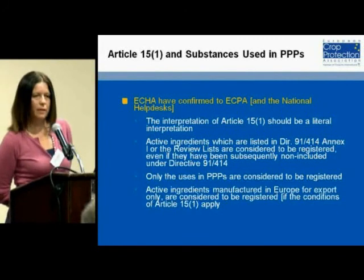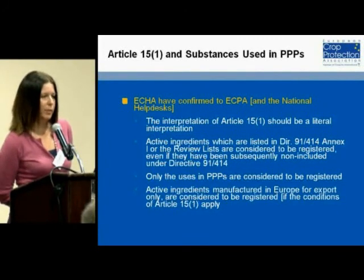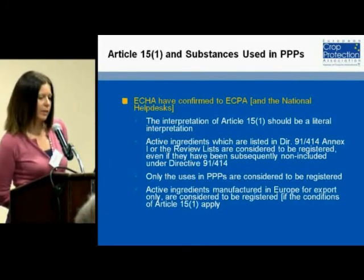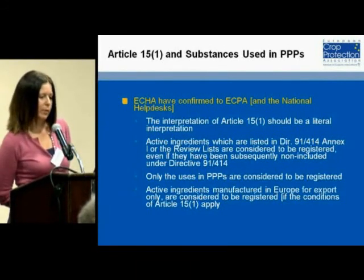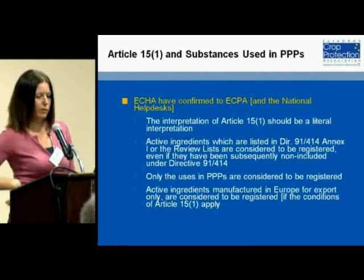Obviously, only the uses of those active substances in plant protection products are considered to be registered, and therefore active ingredients which are manufactured in Europe for export only are considered to be registered if the conditions of Article 15.1 apply.